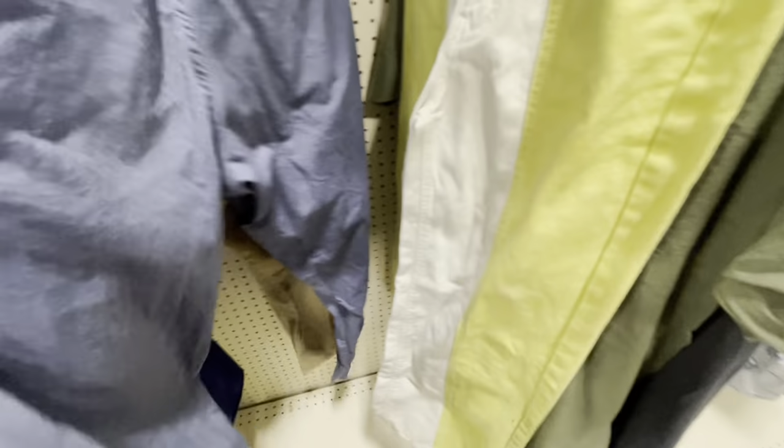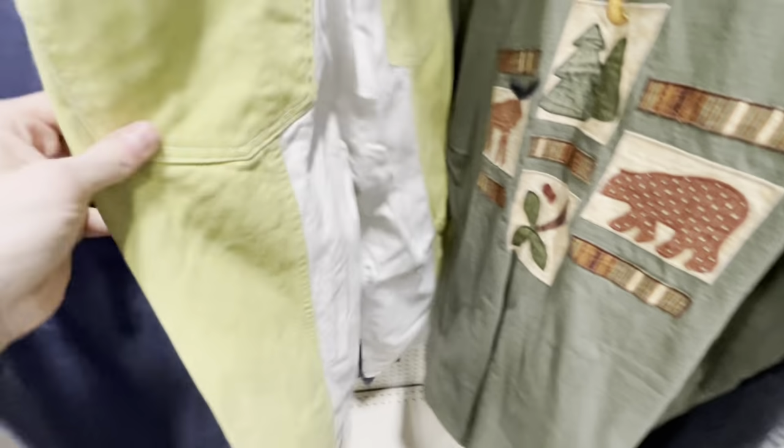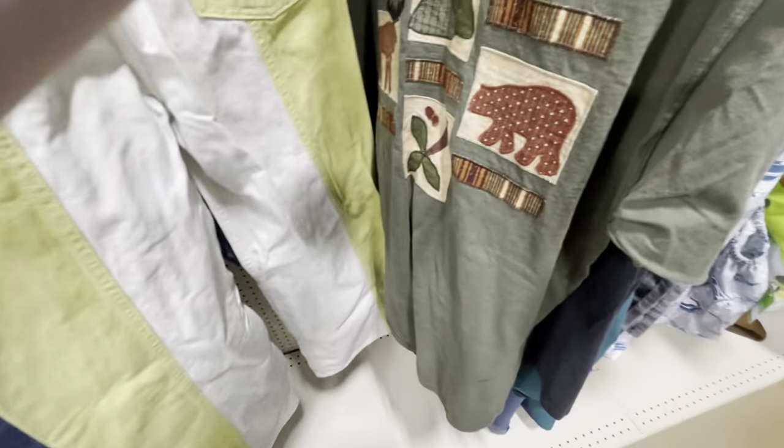At this stop, we got 2 pairs of Patagonia pants. Don't see a lot of those. Those are pretty nice ones there. And then a good blue pair as well. Easy sellers for about 25 bucks. We got the BDG pants. I like that colorway, good wide leg design.